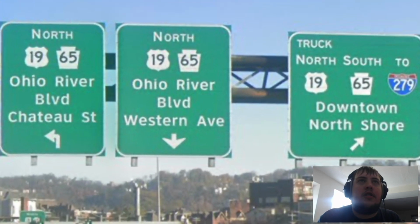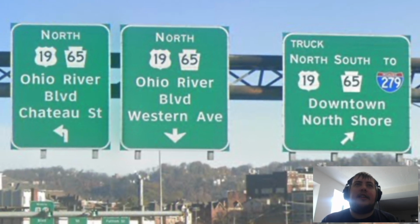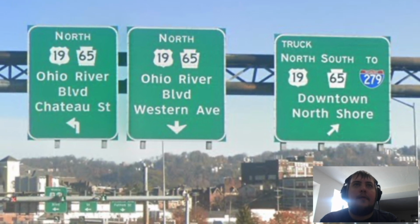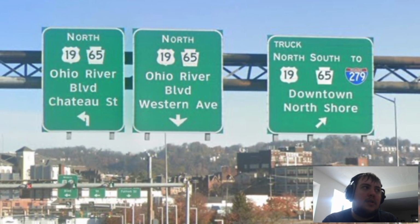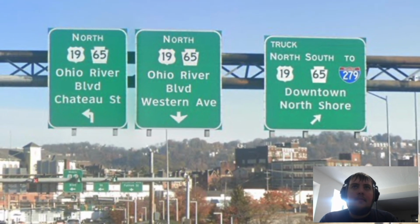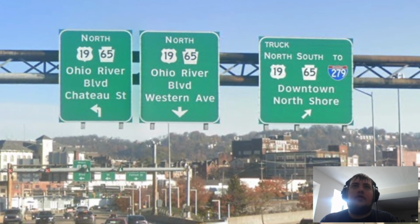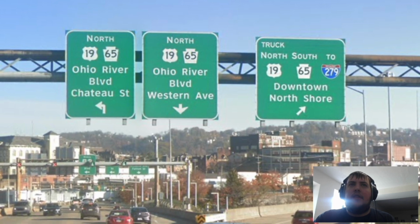Either way, here are some more overhead signs. As once again, we see the Kentucky treatment, Ohio River Boulevard, and we just get two more names of roads thrown on there, as opposed to, I don't know, Zelienople or something for a control city. And Downtown and North Shore is to the right, Truck North 19, South PA 65 to Interstate 279.